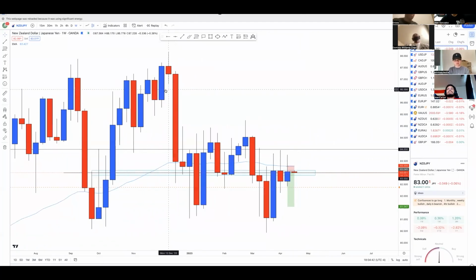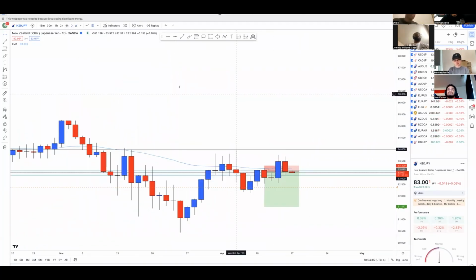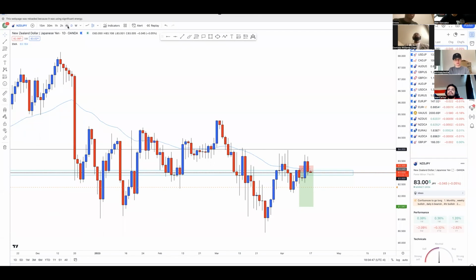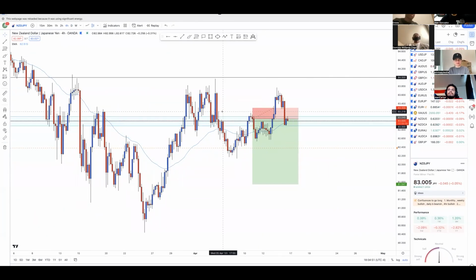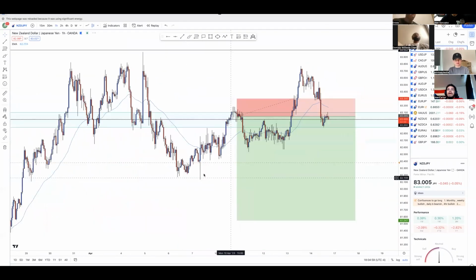But let's start off with the pairs from last week. Last week we took one trade, one loss, which was on NZD. Everything that I wanted to happen happened. Originally, I wanted it to break this 1-hour higher low structure to go short. If it had broken this higher low structure point right here, I would have gone short. Guys, look at the importance of simple market structure.